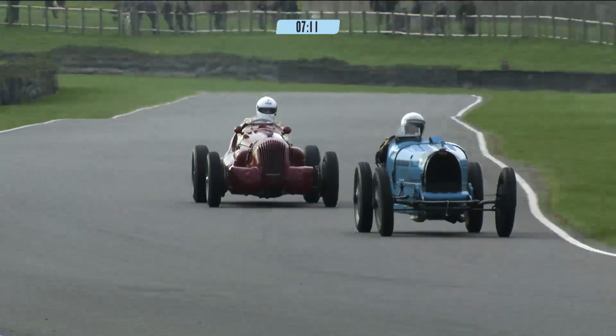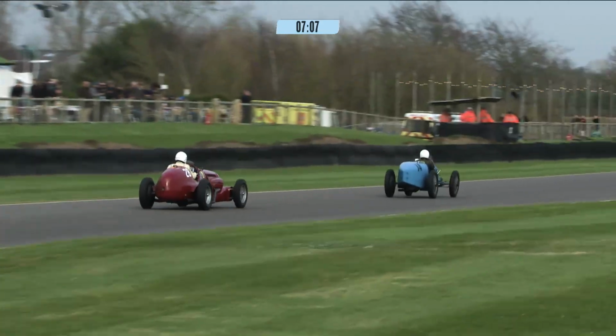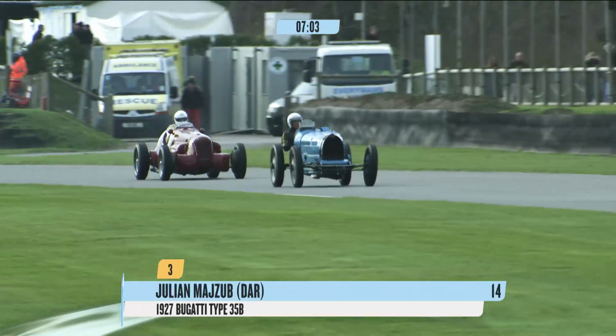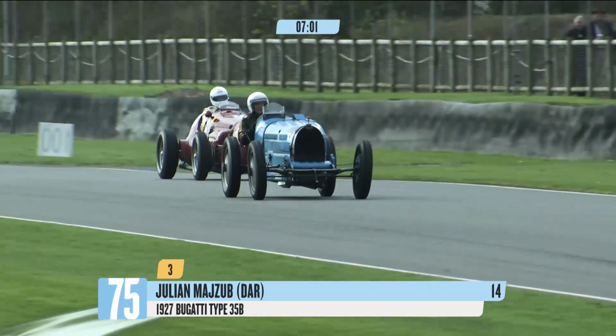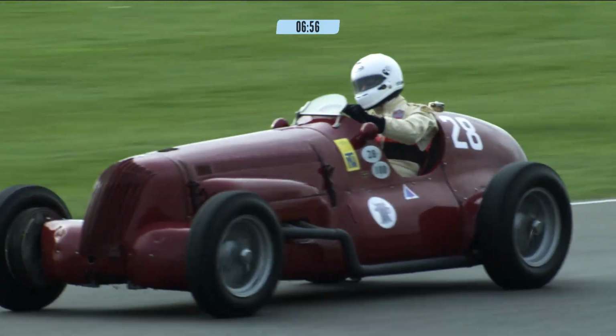Some nice mirror watching by that pale blue Bugatti. Very good. As the leaders come up to him. Gans has been within a fifth of a second of Glazer's fastest lap of the race earlier on, but now has it to do again.